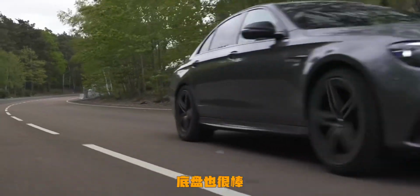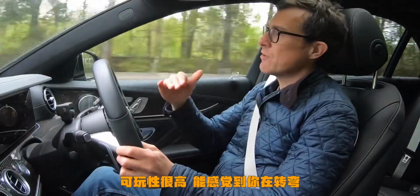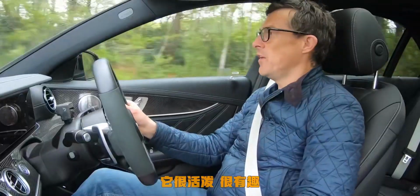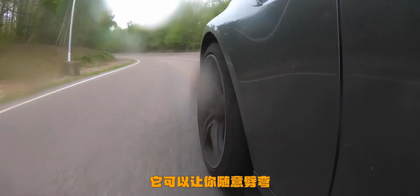The chassis, it's great as well. You can feel through your bum what it's doing beneath you, and it is quite playful. You can get it rotating underneath you. If you're rolling it into a corner, you can get it in on the weight transfer. It's nice, it's lively, it's fun, and then once again, the four-wheel drive system just hooks up, and it can just rocket you out of a corner.